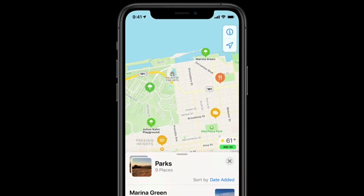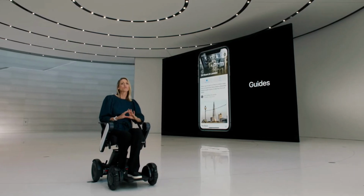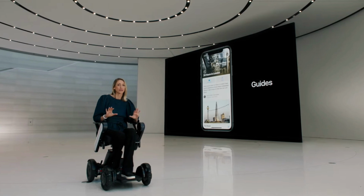So I do tend to gravitate towards Google Maps. But if I'm riding, say, a city bike, one of these rental bikes that are out there, and I want to bring up Apple Maps while I'm already getting out the bike, it's just way easier to call up Siri and have directions there.